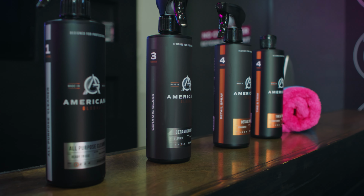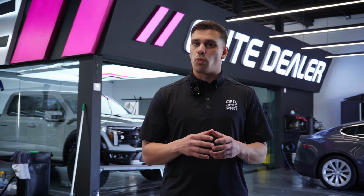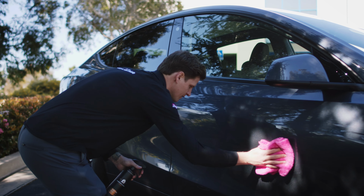Regular washes with PPF-friendly products will keep your vehicle's appearance like new. Brands that I recommend are Americana. Their quick detailer spray is awesome for this. It's a waterless base solution that works with just a microfiber rag, and you can pretty much remove any type of tarnish or grime on your vehicle.